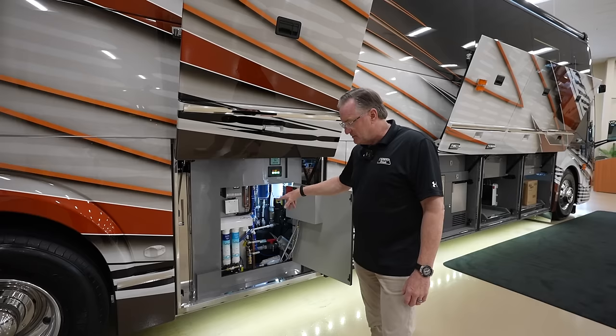Very cool. This is an impressive exterior, but the owner of this coach let Kim do all the interior design on this, so something to get excited about. This is going to be really cool. Sure, let's take a look.